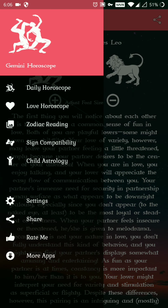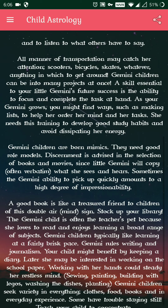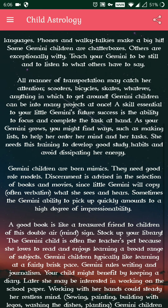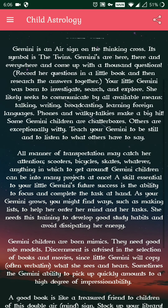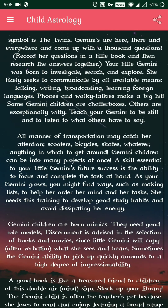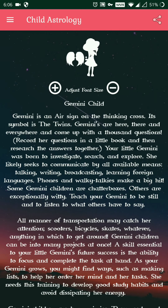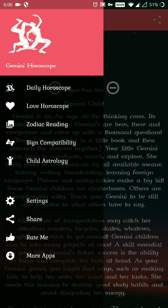Go back. The last thing is child astrology. We have child astrology profile reading. This is especially for children. It is going to tell you how the child will be, what will be his characteristics, her characteristics, what hobbies he or she might have. So you will get a lot of information here about kids. Same way, this also you can share. On the top right corner there is a share button. These are all the features.